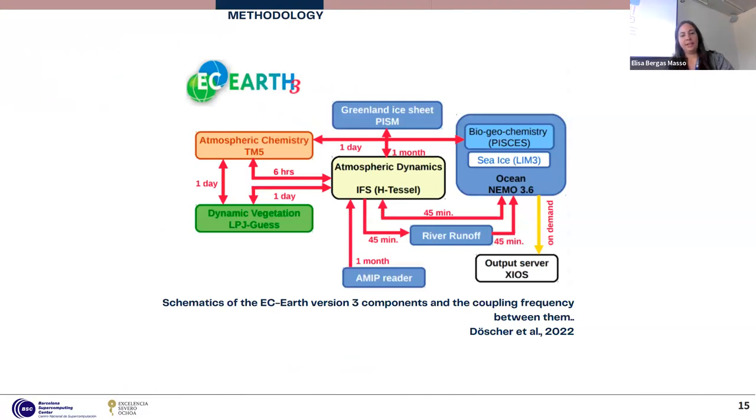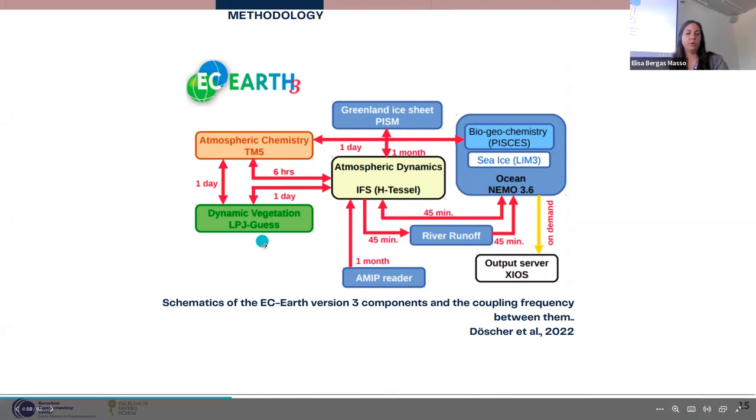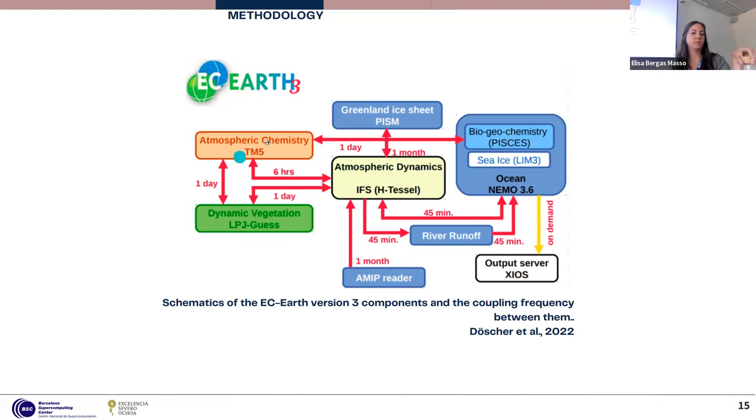So the Earth system model we are using in this work is EC-Earth. EC-Earth is an Earth system model co-developed by different European institutions. BSC is one of these institutions, and it's composed of several modules that represent each Earth system component. So we have an atmospheric dynamics module, which is IFS, an ocean module, which is NEMO, then we have a dynamic vegetation module, which is LPJ-GUESS, and then we have an atmospheric chemistry module, which is the one we are modifying in order to introduce all the atmospheric iron cycles. So yeah, that's where we are working.